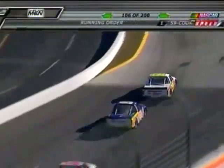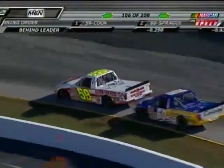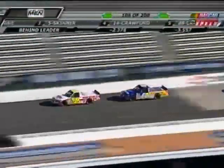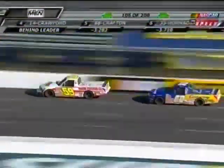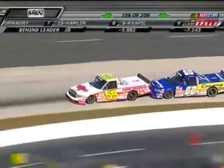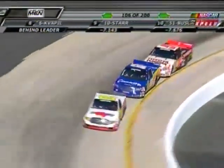Doesn't look like the patience is going to be holding out much longer for Jack Sprague now as he gets right on the back bumper of Terry Cook. Remember, 105 laps into this race, Terry Cook has not been on pit road. We're past halfway. Again, this is just a 200-lap race, and there's the bump. Jack Sprague let him know, I'm right on your back bumper.